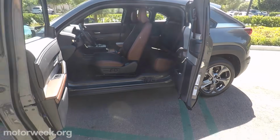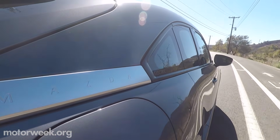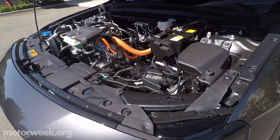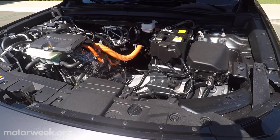So while I do think these doors are really cool, they're not great when it comes to visibility. If I want to peek over my right shoulder, the window is really small, so I just have to rely on my mirrors a lot more. There's no frunk either, but you'll notice some empty space in the engine bay for the range extender PHEV model coming next year.